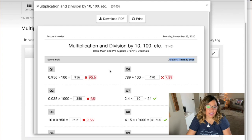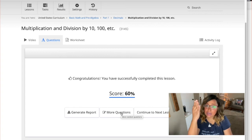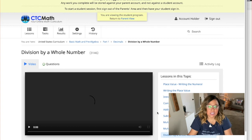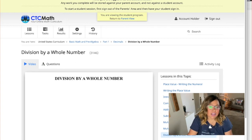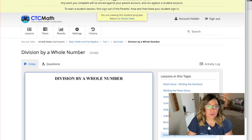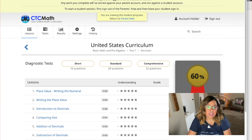So here is that doohickey. And then also you can ask more questions, because maybe you have a really motivated kid who said, you know what, I need more practice, so I'm going to ask for more questions, and then you can continue to the next lesson, that is now required. So as much as I love your accent, we're going to close out of you. So that is what that would look like to the kids.